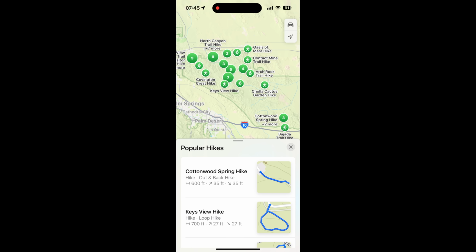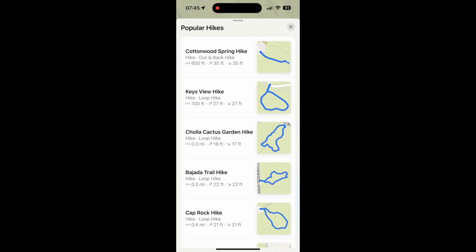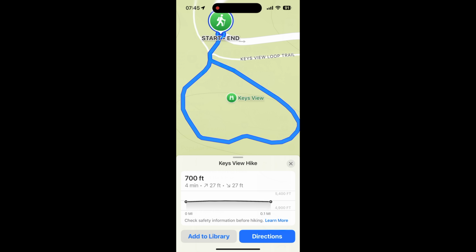Some of these are kind of obscure. And if I click on more, I have a whole map of them, and I can bring the tray up again and scroll through on the map and click on one for more details. Here we are in Keys View. It gives me the elevation profile, the distance, but really nothing else, no other context to it.